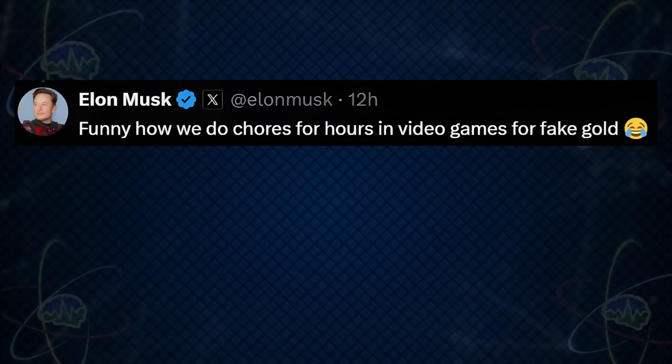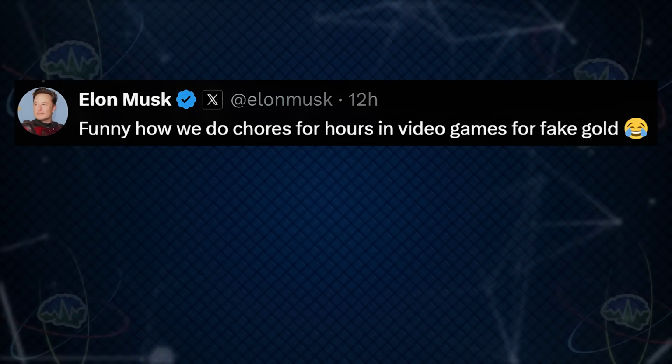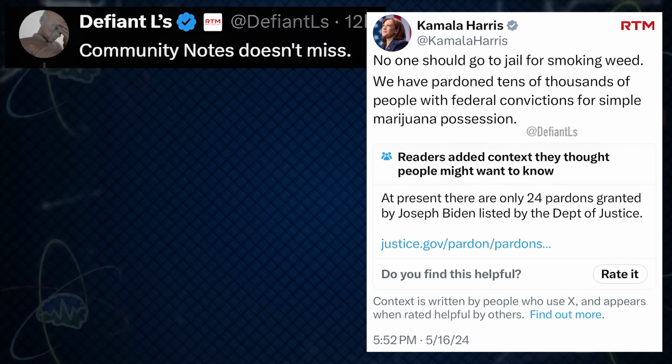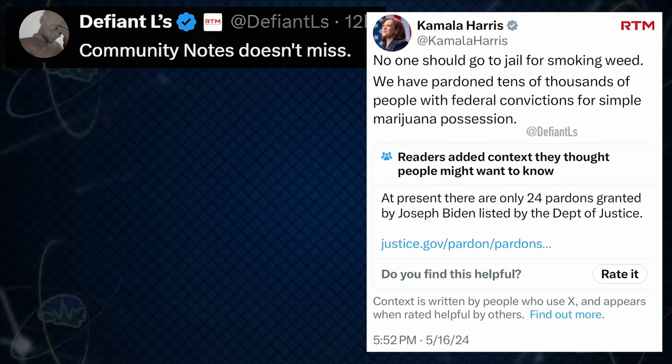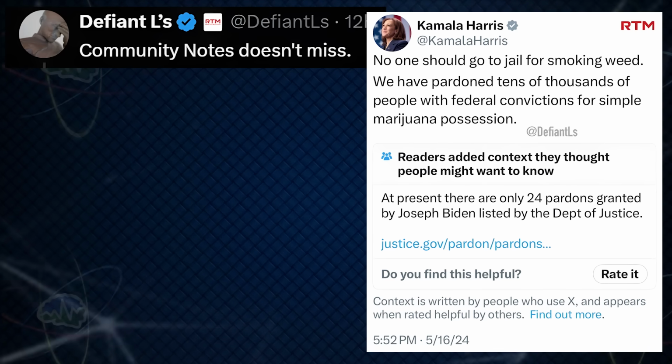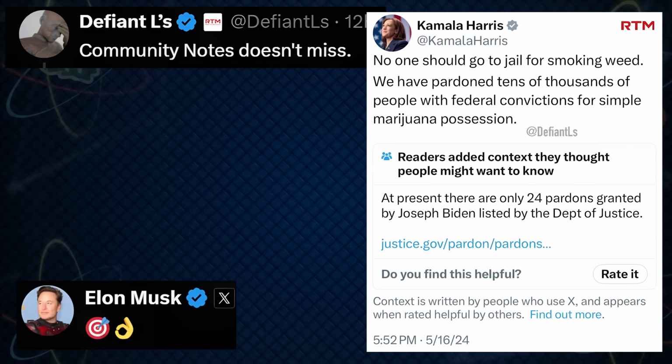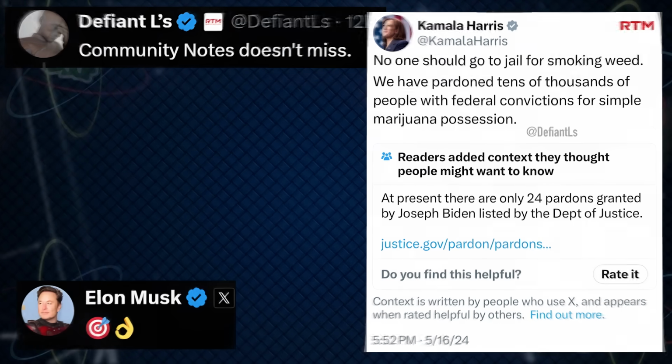Elon says, funny how we do chores for hours and video games for fake gold. Define L says community notes doesn't miss. And Kamala Harris says no one should go to jail for smoking weed. We have pardoned tens of thousands of people with federal convictions for simple marijuana possession. And then they corrected her. They only pardoned 24 people.